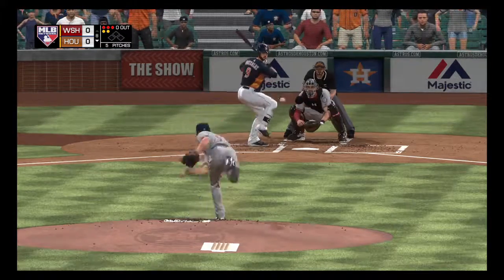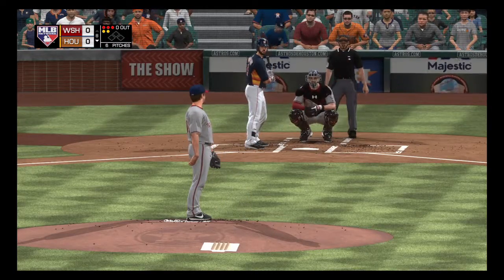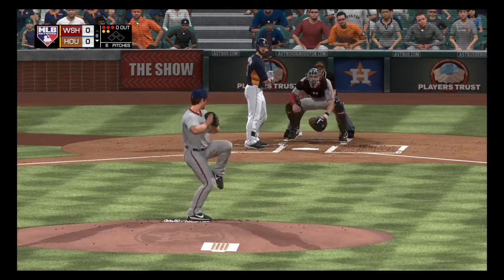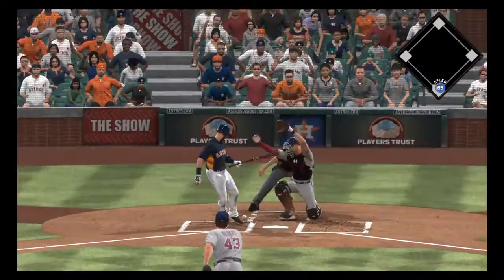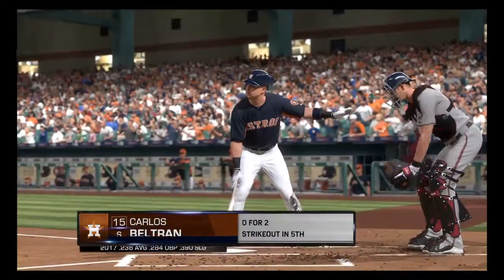Crowd gets up for the 3-2. And this one's tapped foul at home plate. He's set. Here's the 3-2. Oh, and he lets him off the hook there as this isn't even close for ball 4.